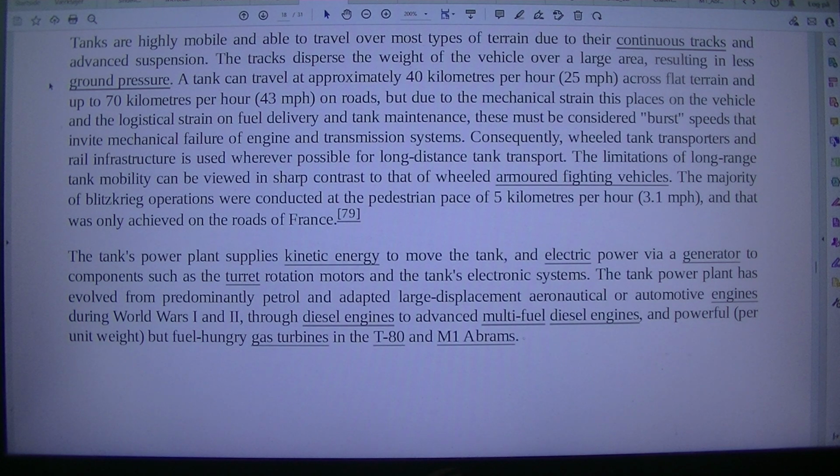The tracks disperse the weight of the vehicle over a large area, resulting in less ground pressure. A tank can travel at approximately 40 km per hour, 25 miles per hour, across flat terrain and up to 70 km per hour, 43 miles per hour, on roads. But due to the mechanical strain this places on the vehicle and the logistical strain on fuel delivery and tank maintenance, these must be considered burst speeds that invite mechanical failure of engine and transmission systems.